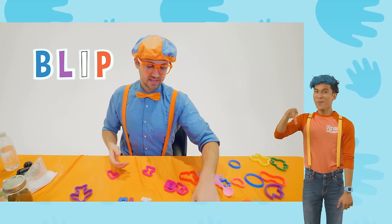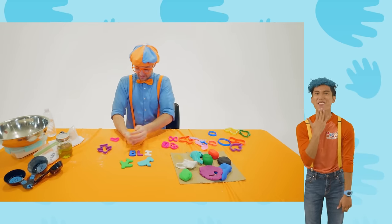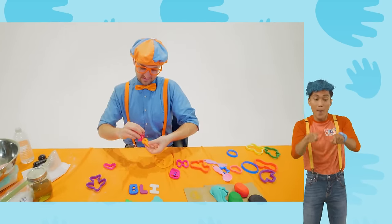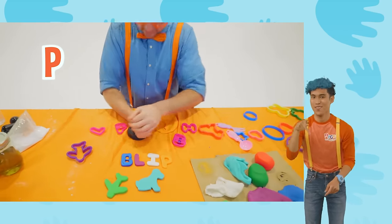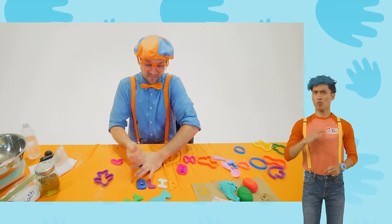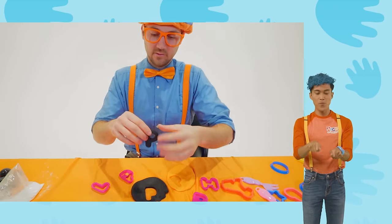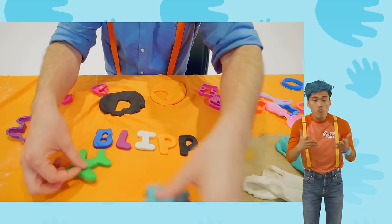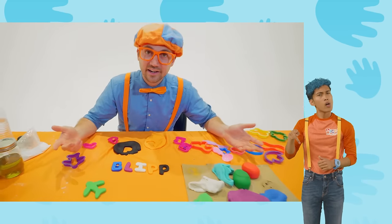Yeah, P. And there's two of them. Let's use one of my favorite two colors. Yeah, the color orange. B-L-I, P, we need another P. We'll use the color black. This is so much fun. And it feels so cool on my hands. Ooh, another P, yeah. So we got, here we go. We got B-L-I, P-P. What's the next letter?